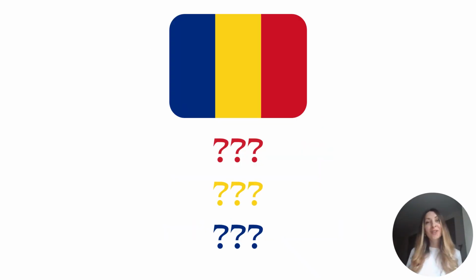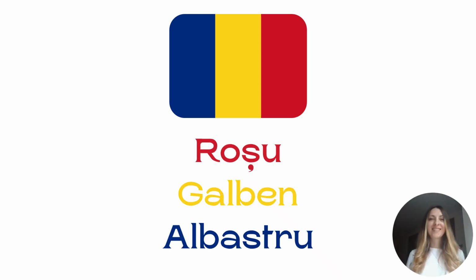And the last question, so which ones are the colors that you can find in the Romanian flag? So red, yellow, and blue. It's going to be roșu, galben, albastro. Roșu, galben și albastro. Și means and.